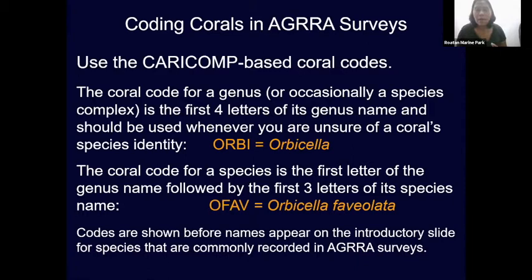I'm not very familiar with common names. I'm so, so sorry, but I do encourage you at the end of this presentation, if you have the Humann and DeLoach books, or if you have Caribbean Reef Life, go through them and go through some of the common names if that might be easier for you. For this particular workshop, we'll just be using the AGRRA codes.